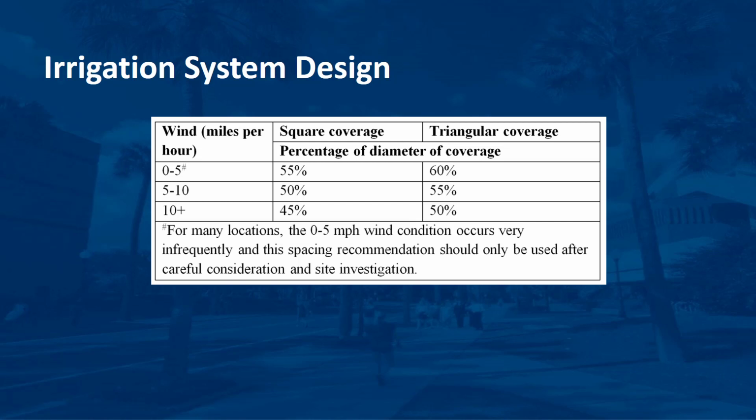This table is provided as a general guideline. Spacing should not exceed the percentages provided in the table. After the system is constructed and operating, periodic catch can uniformity tests should be performed.